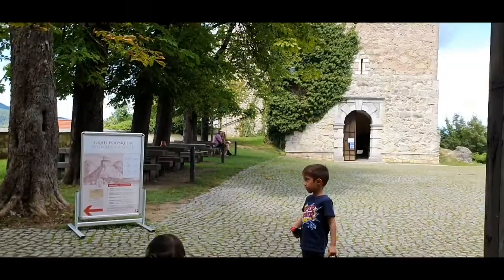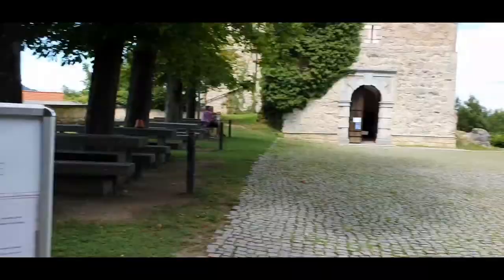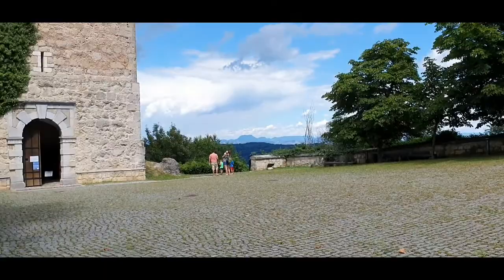Oh, there's an entrance fee. So we will pay. This is on top of the mountain, and there you have to pay. So this is the vicinity of the castle. It's like that.